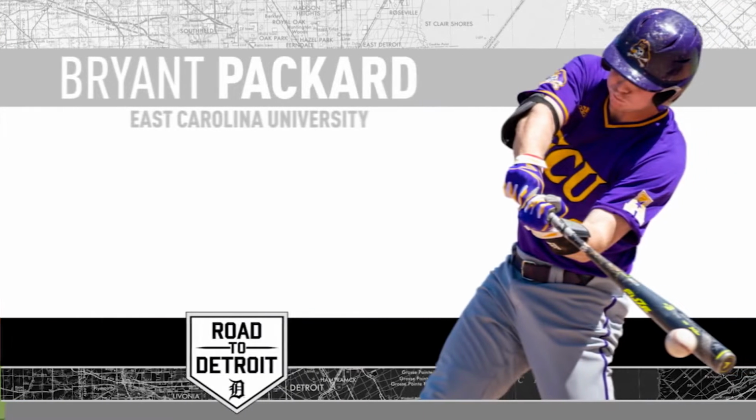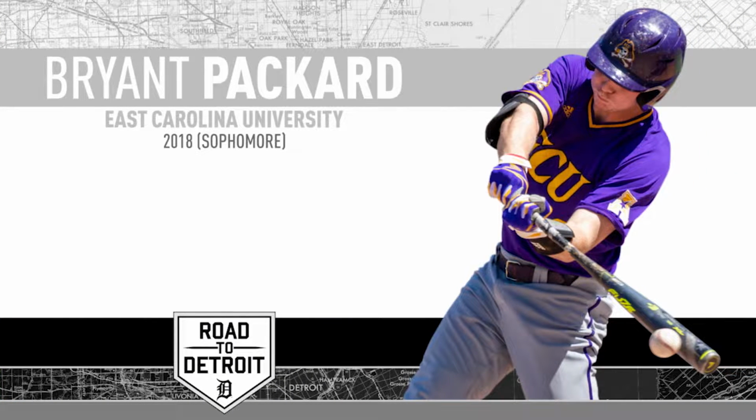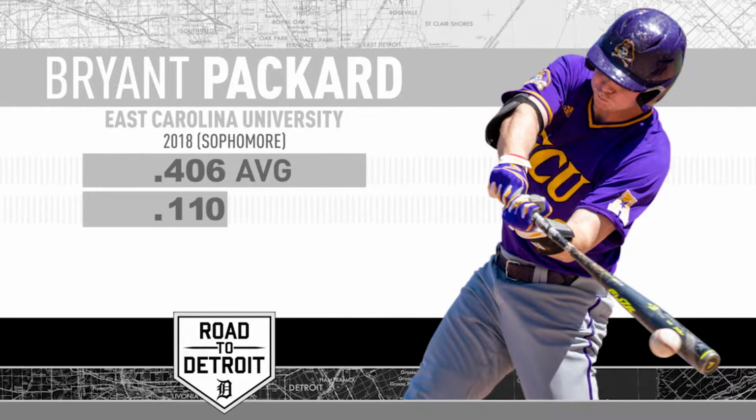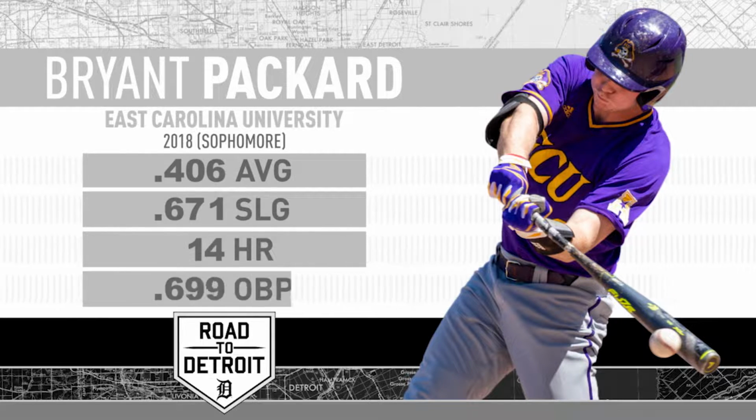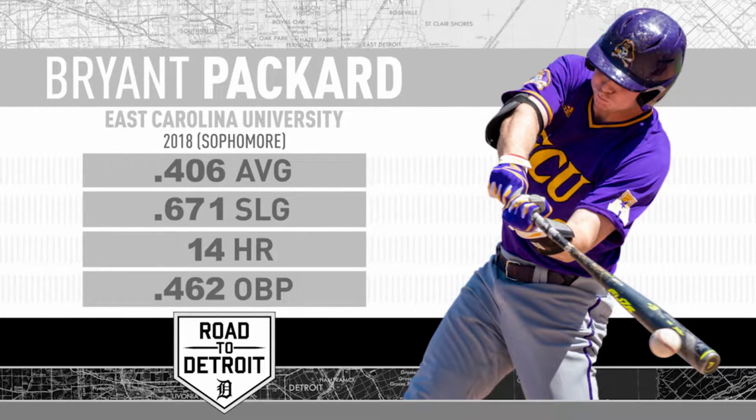That's putting it lightly. As a sophomore, Packard swung himself into rarefied air, becoming the first player in ECU history to be named to 6 All-American teams in the same season. Along the way, he hit over .400, a slugging percentage north of .650, 14 home runs, and an on-base percentage of .462.